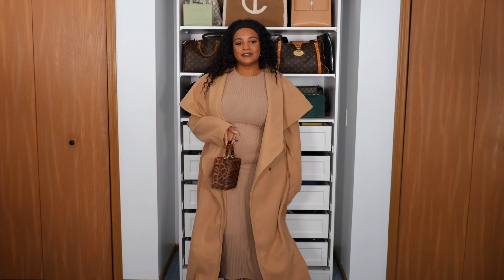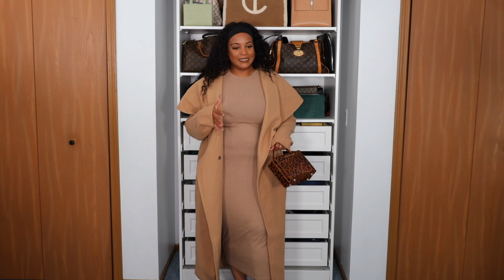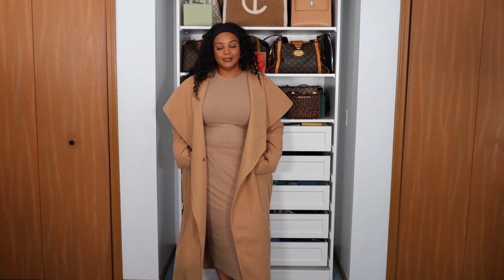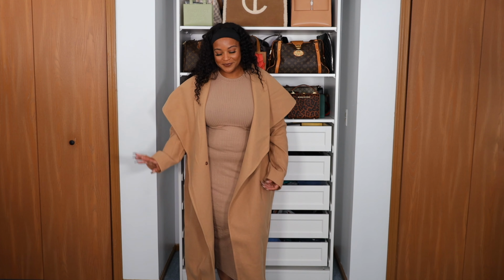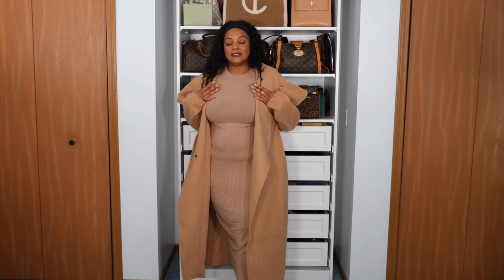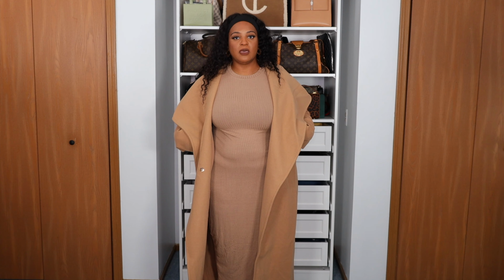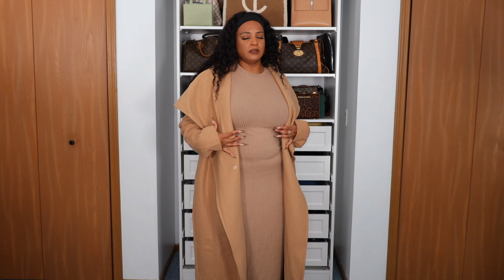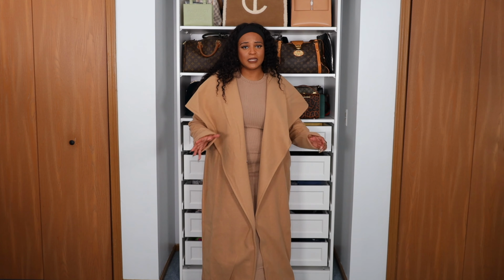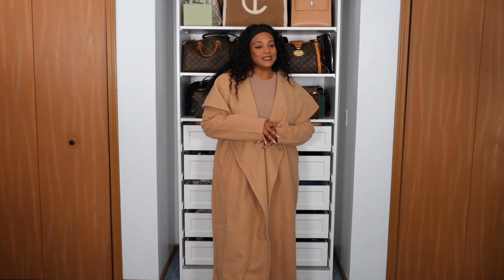This is just scrumdeliumptious. I'm gonna have to resize this dress because this moment needs to happen on the sidewalk. This is everything I dreamed of and more. I really love this jacket. I've been wanting a camel jacket for so long, and I'm just happy with this waterfall. And I wasn't sure how I would like a big waterfall collar jacket. Stunning. Absolutely stunning. And they have mad colors. They have red, they have black, but this camel, it's something about this camel.